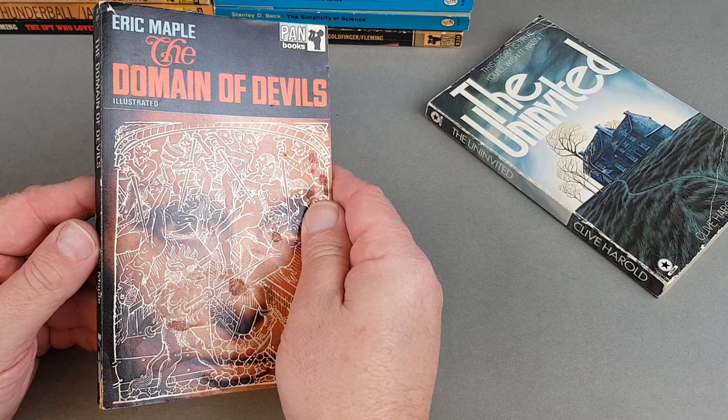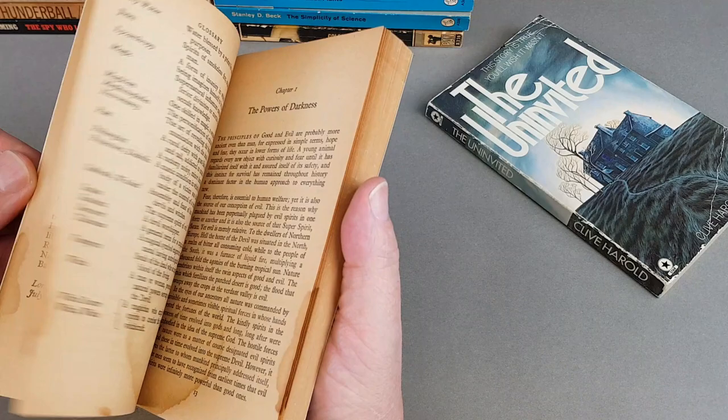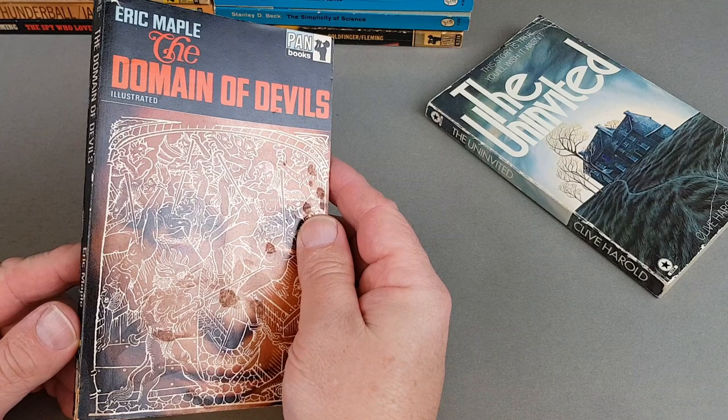Now, I've got a couple of odd Pan books. This one's actually got some dirt on it, so this is once again going to benefit from a really decent polish. But it's a scarce little title. It is a first, but it's got that ink running through it on the first few pages, but it's rare, Domain of Devils. So I'm pleased to get it.